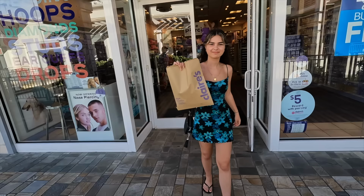Okay, I may have slightly underestimated how good the stuff in Claire's was. I got quite a few things. They also had a buy three, get three free deal, so I went a little crazy. I'll show you guys when I get home what I got. But the next place we have to go to is James's favorite place, which is Godiva.